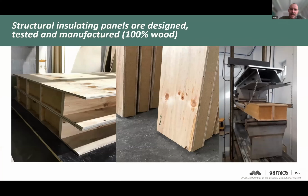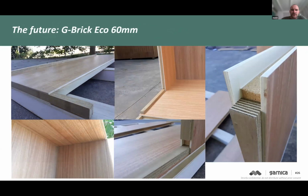These are the elements that are being produced for the project and tested in TECNALIA. In this case, the G-Brick incorporates ribs. You can see it here, to achieve the mechanical properties. The mechanical property of the insulation we are using for this project is not, let's say, strong enough, and this is why, especially for these thicknesses, we need these ribs.